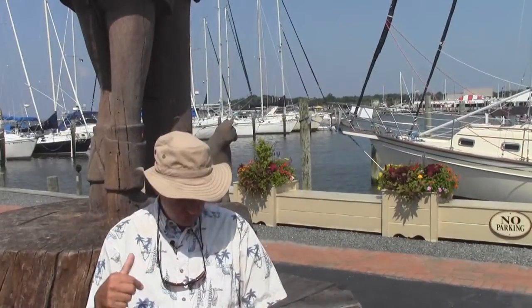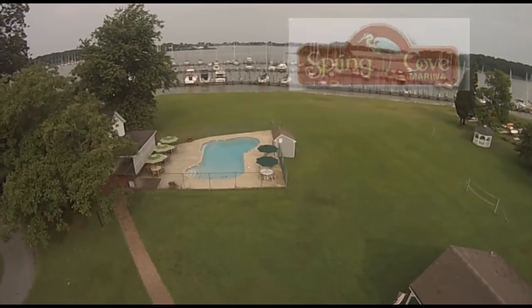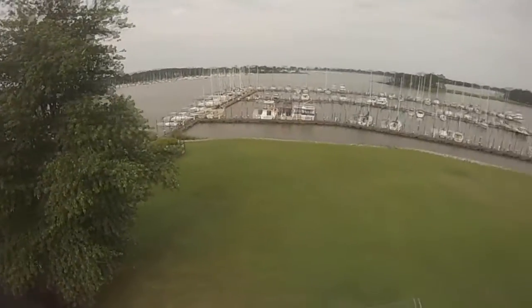Then I came back to Rock Hall. I went over to Spring Cove Marina. Now they're mainly a seasonal type of place. They don't do a lot of transient business. They don't go after it. And I can see why. I mean, it's just a nice, quiet environment, great pool, easy to get into.